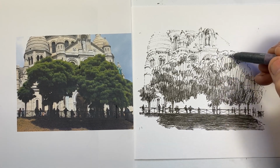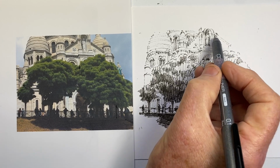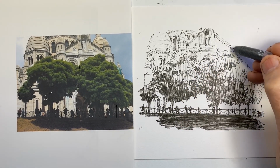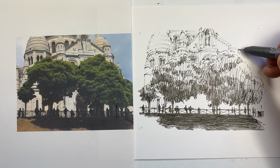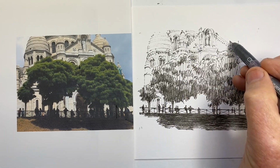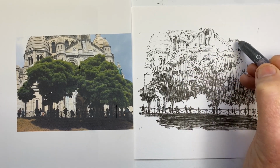Now, I didn't put that line in the best place, and I work out why, and then I correct it. I always like to correct lines that I don't think are quite right, and I think that usually the incorrect line isn't as obvious at the end when we add other things to it.